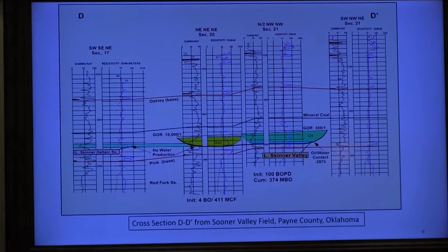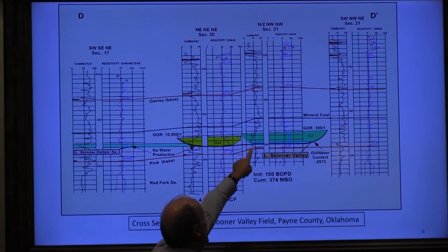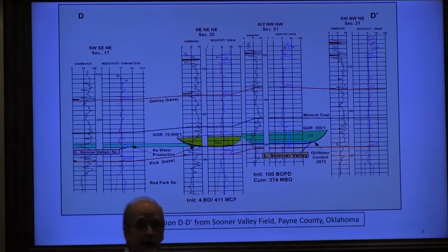If we look at a cross section through this particular valley, we see a similar relationship. This is a structural cross section, by the way, and you'll see the gas down dip from water and oil, all in the same section.